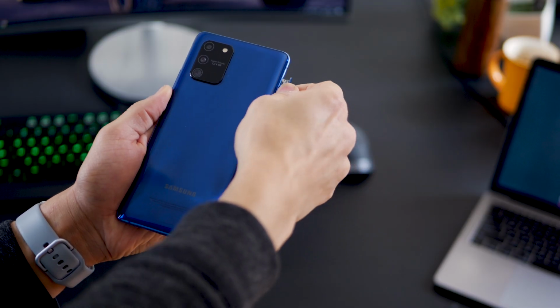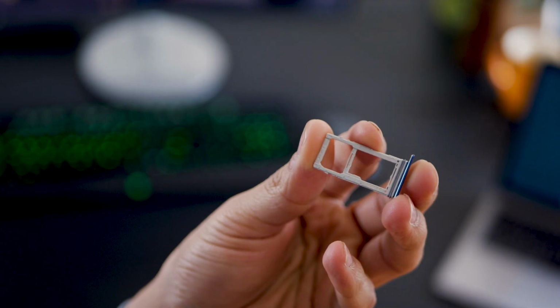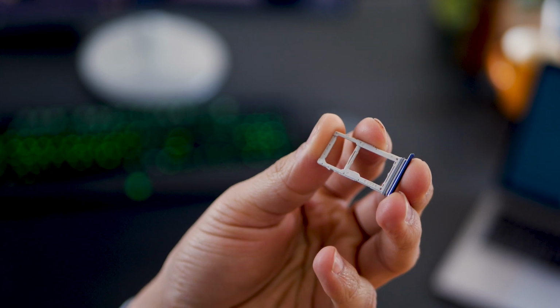Next, hybrid SIM tray. And I love this thing about Samsung. They always give you the choice of whether you want to have 2 SIM cards or you want to have 1 SIM card and 1 micro SD card to expand storage. And just having that choice empowers the user to have it, their way. So that's, I think, a really good reason to have the S10 Lite if you want to expand storage beyond a certain limit.